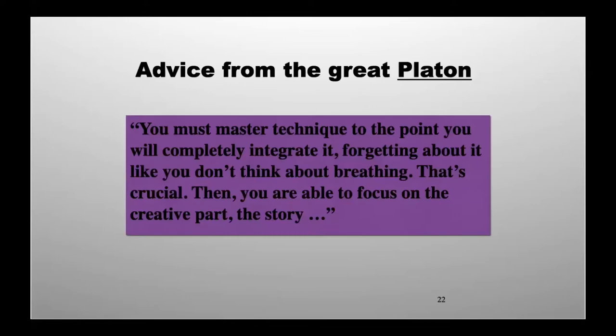There's a very great photographer called Platon. If you don't know his work, look him up. And this is a famous quote: "You must master technique to the point you will completely integrate it, forgetting about it like you don't think about breathing. That's crucial. Then you're able to focus on the creative part of the story."